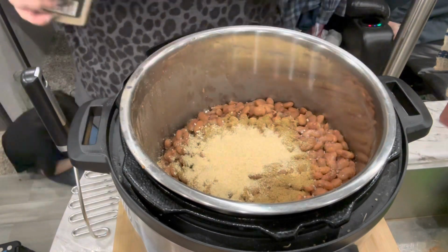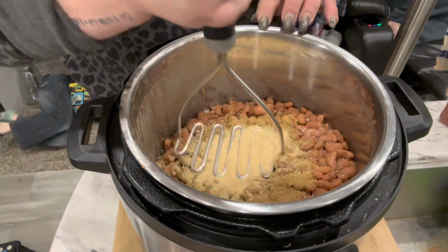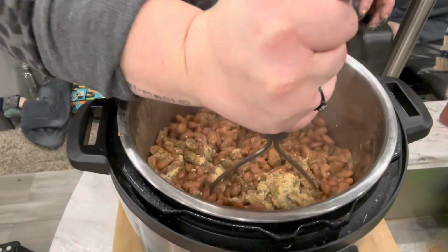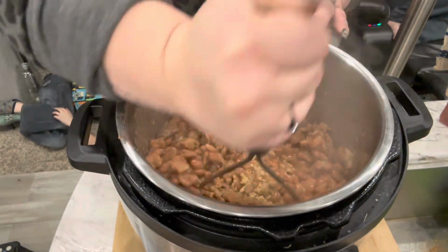Oh, I did ground garlic in this one. I forgot because I didn't want it to be too chunky. So then I just used my potato masher for the second night in a row, and I mashed these up to make my simple version of refried beans.